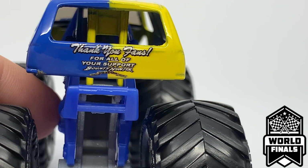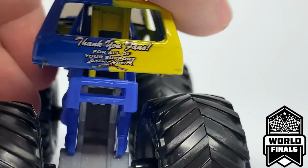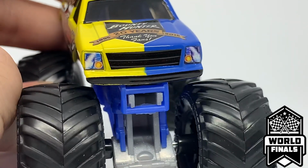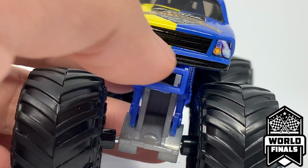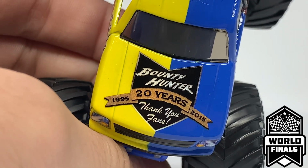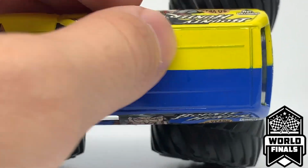It says, "Thank you, fans, for all your support, Bounty Hunter," in the same ribbon with the split paint job coming to the back here. Here's the yellow side, same stuff going on. The front headlights are actually new headlights that we have not seen before for SUV. A black grille, a black bumper like the real truck had, and on the hood here we have the badge for Bounty Hunter with the ribbon and "Thank you, fans," yet again. And the roof is just the split paint job on display.